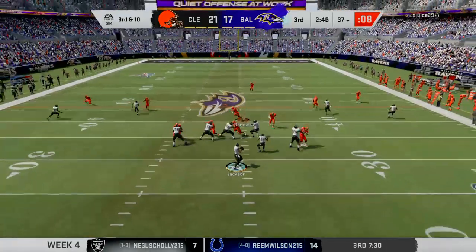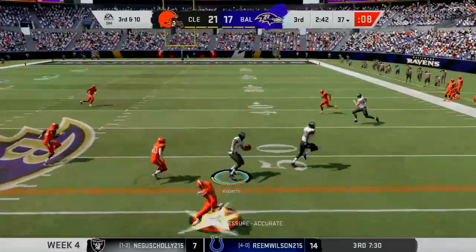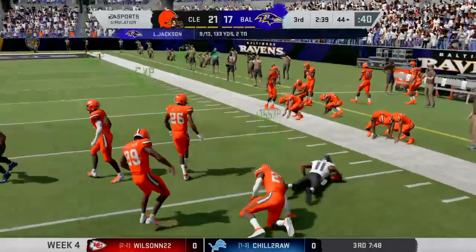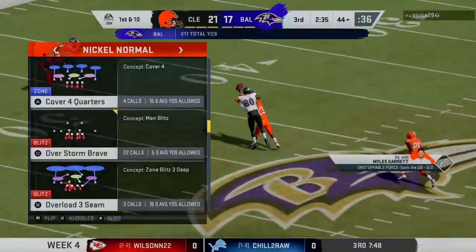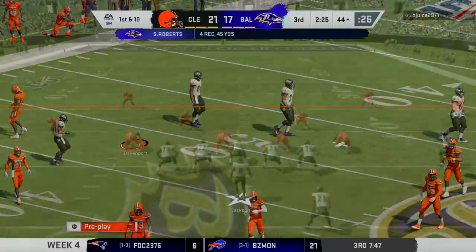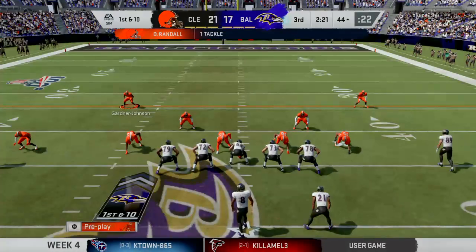And the blitz does come. He finds Roberts, complete. And taking it across midfield and inside the 45. A 3rd down gain of 19. And at Baltimore, first and 10 at the 44-yard line.